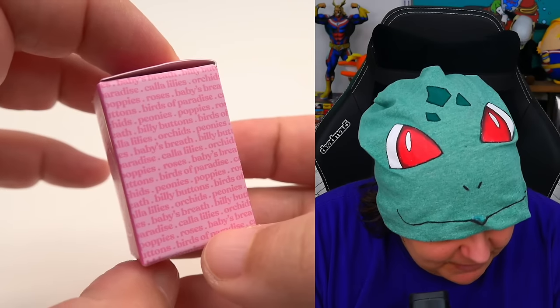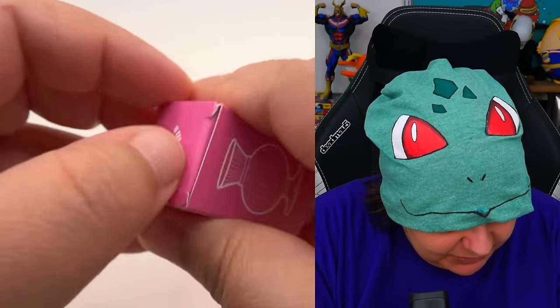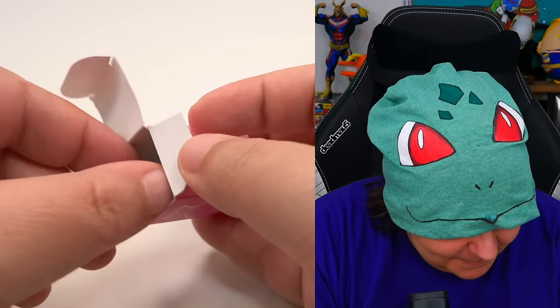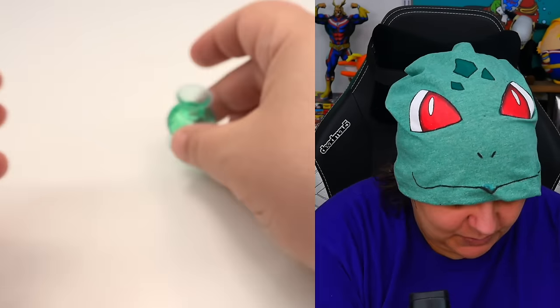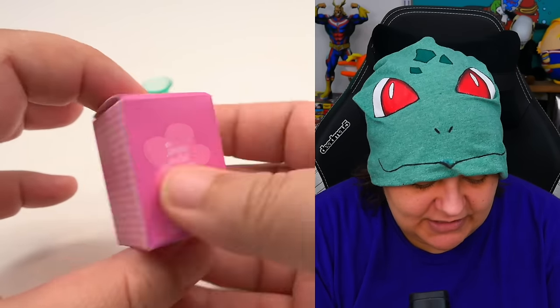And our first mystery looks like a vase. It says just add flowers. Okay, let's open you up. It's a really cute shape if it's actually this shape. Oh, look at the little paper here. My goodness. That is a cute color. I really like the shape of this one. We'll put you here. And there's even more protection at the bottom. Why do I like tiny boxes? I don't know. There's something about tiny boxes that just does it for me.